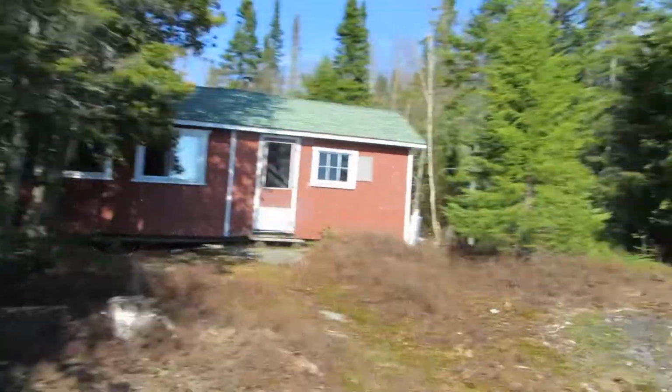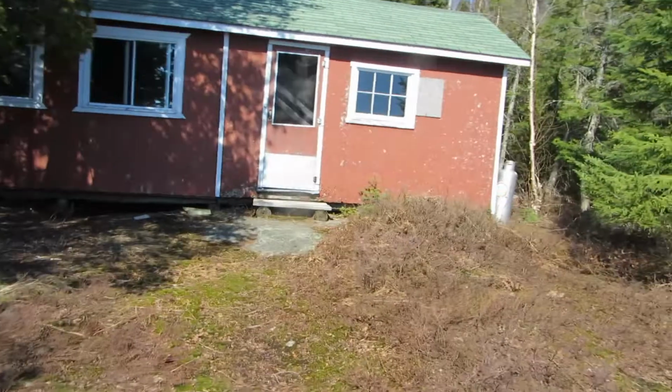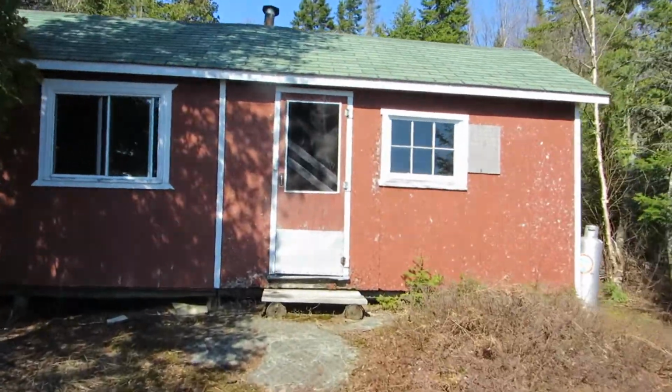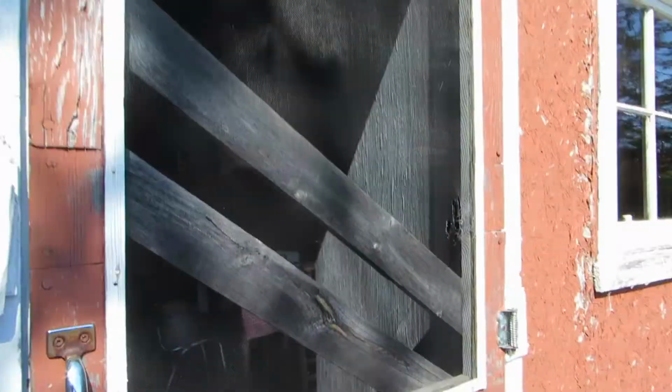And here's the outpost camp. It's very small, it's very lightly used. I don't think a lot of people come in here. So it's a very basic camp, but totally comfortable. All right, so look inside.